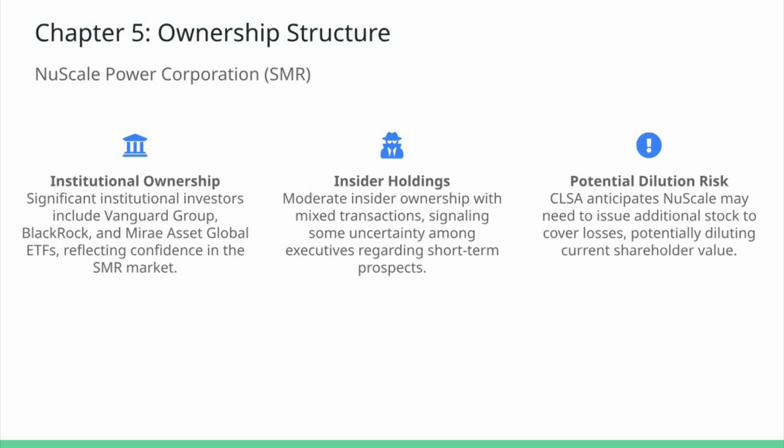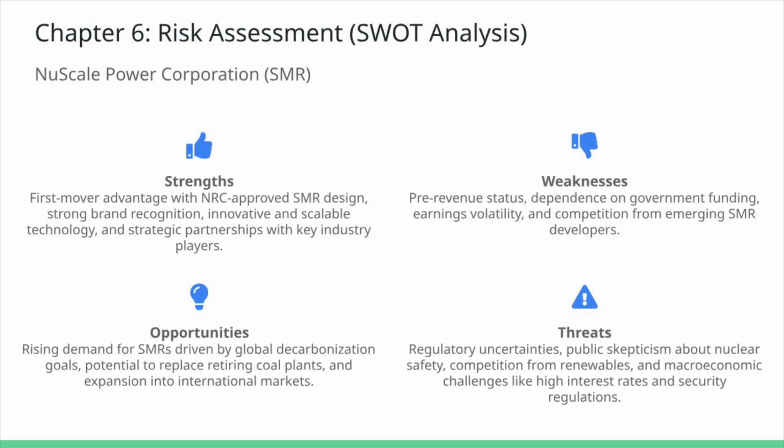Okay, so there's a lot to consider here. We've covered the business, the management, the financials, the market sentiment, and even the ownership structure.